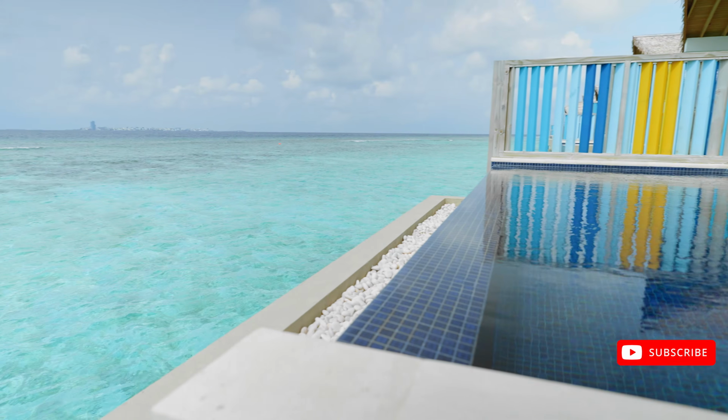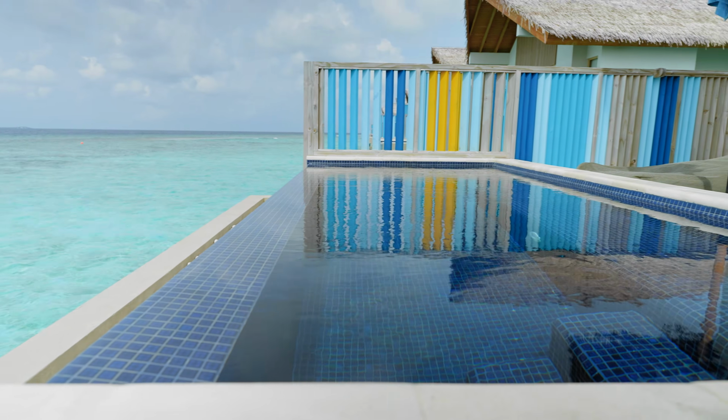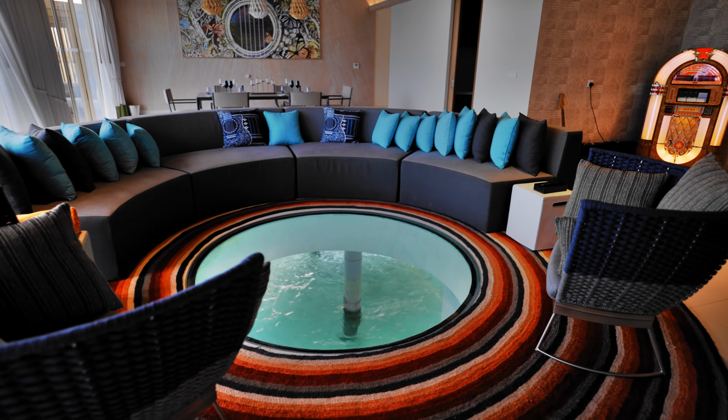In our room, you also have a pool, which is an amazing way to cool down and go in the plunge pool, or you can go straight down to the ocean because you're in this amazing protected lagoon. And of course, they do have some high-end room types on this property as well, including the Rockstar Villa. If you want to see more about that room, make sure to check out that full room tour video that we've put together.